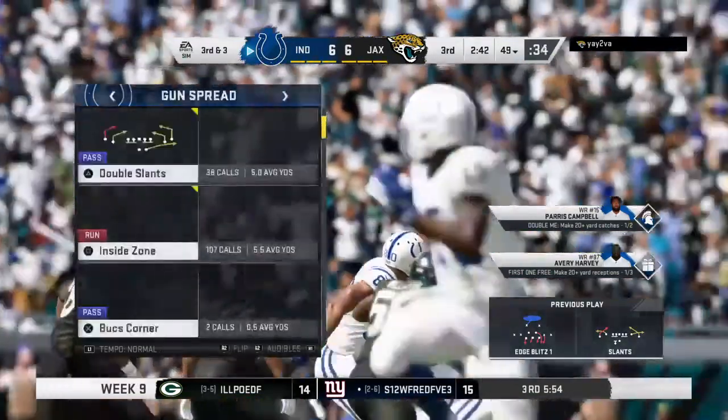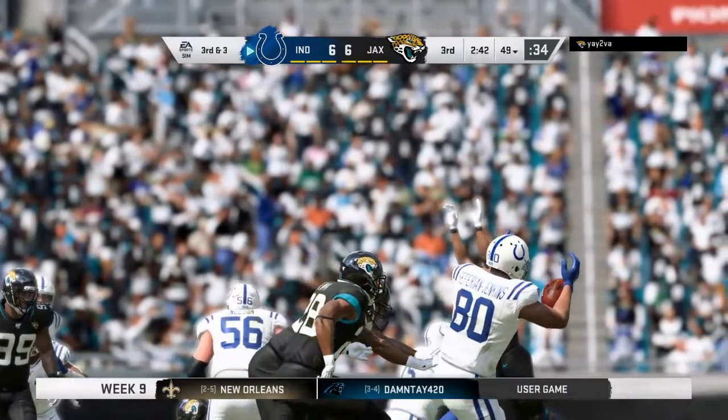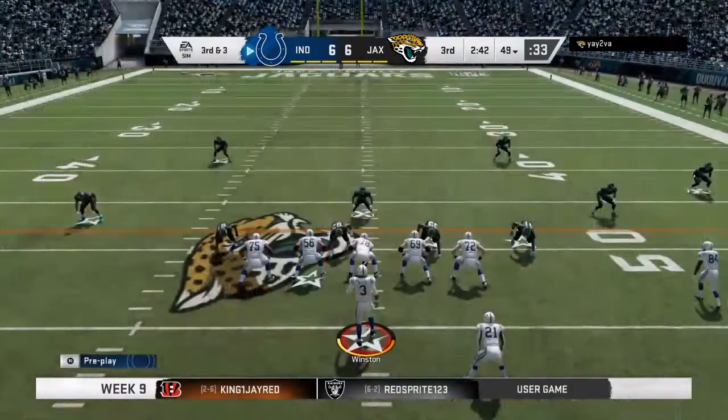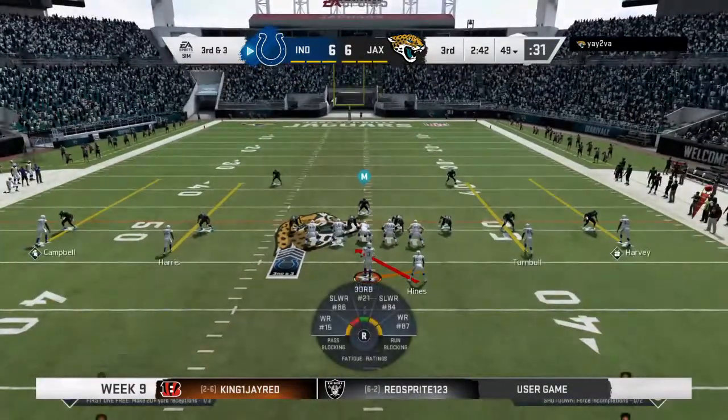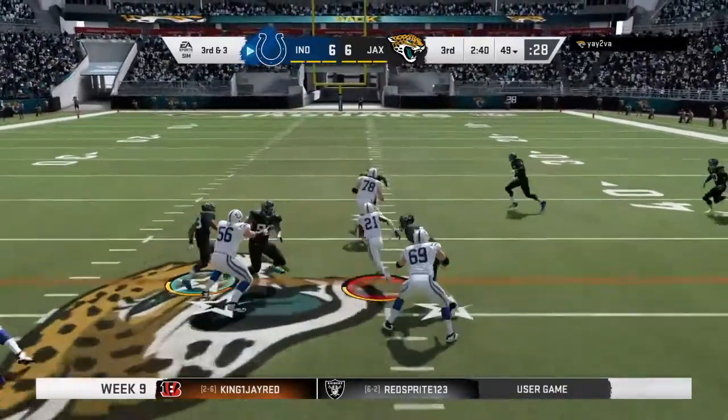We've seen good cover skills on display throughout this game, really from both teams. And there's another nice example there of them making it difficult to complete a pass. So the incomplete pass on the last play, and that leads us to a 3rd and 3. This is Hines.